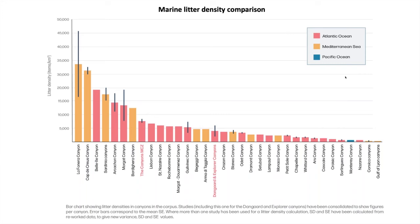Also, in order to express the data within the canyons, this isn't just a case of one canyon per study. One canyon could have had data from different studies, which meant that I had to recalculate the different means in litter density and also the standard deviations and standard errors.